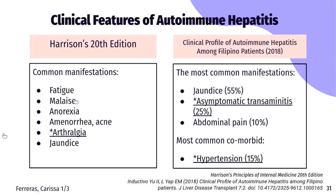There was a retrospective prevalence study done again by Yu and Yap, entitled Clinical Profile of Autoimmune Hepatitis Among Filipino Patients, which were seen in the section of gastroenterology of the Department of Internal Medicine of National Kidney and Transplant Institute, or NKTI, from 2004 to 2014.